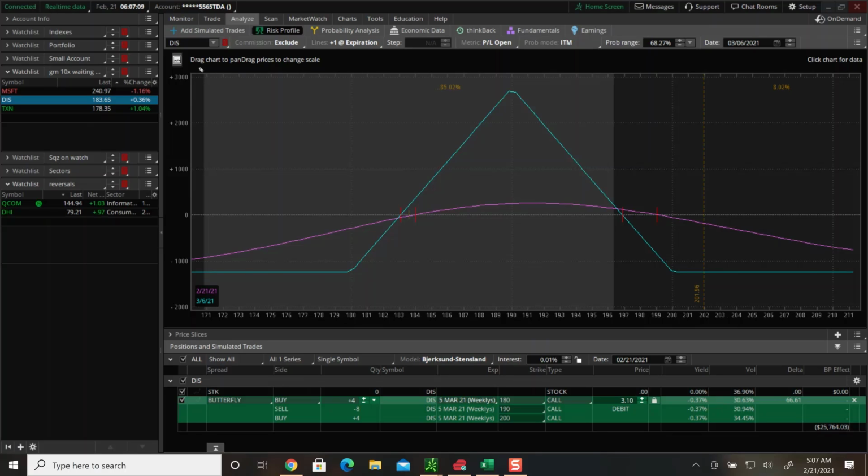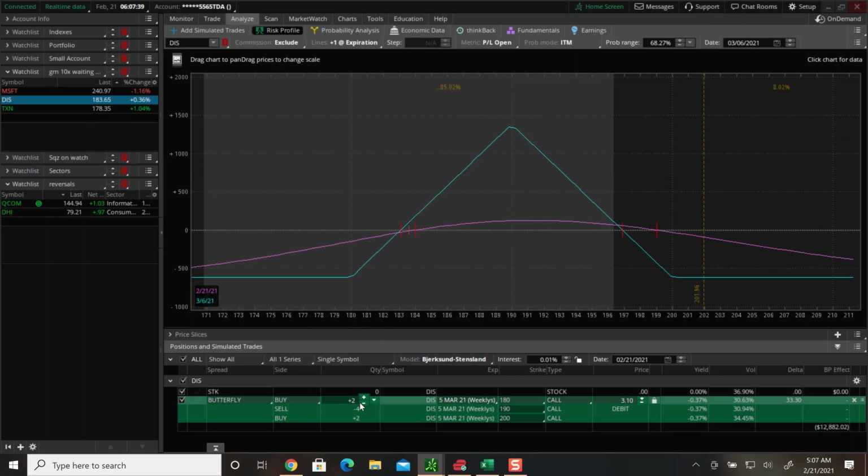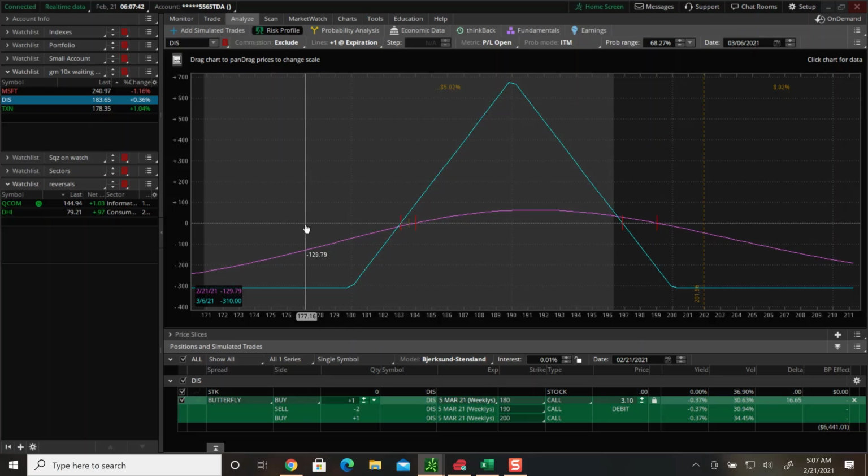And I'll break this down real quick. So over here is your risk to reward. If you don't know how to read this, down here is stock price. And it's really easy. Basically, I just need price to stay between here and here for break even. We'll do it at a 100. I'm going to enter 4, which would be a little over $1,200 max risk. But max risk of 1 would be 310. Break evens at 183-ish on the low side, and on the high side, it is about roughly 197.